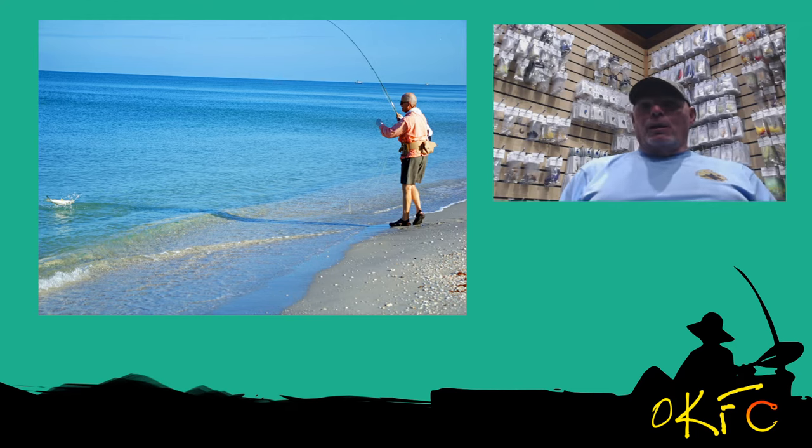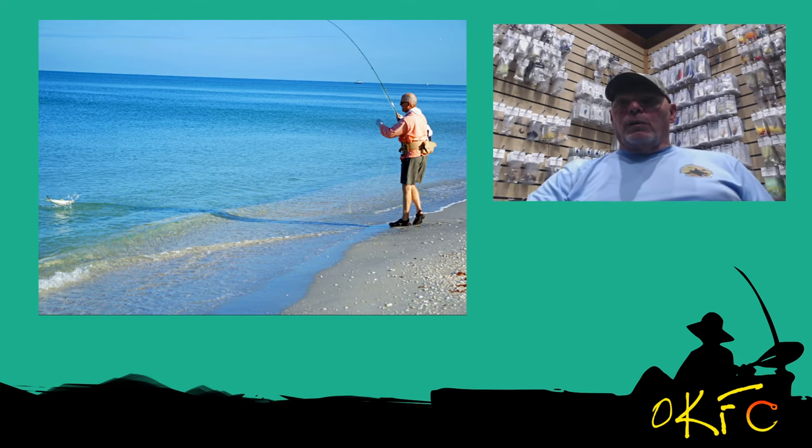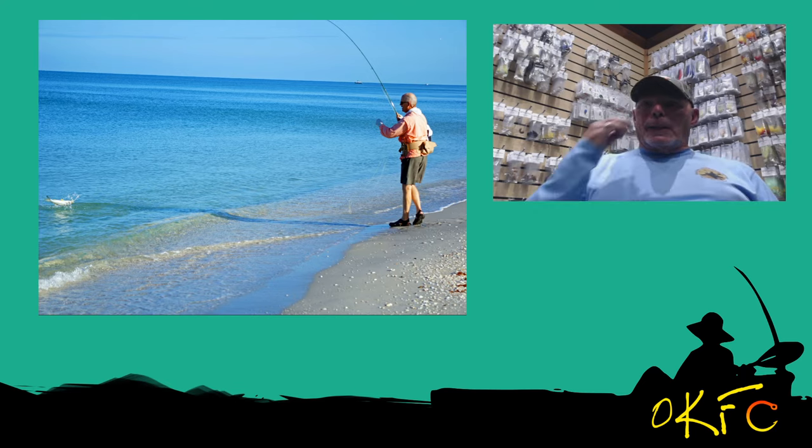I said, no, not necessarily. The beach geography is a little bit different. Just the angle of the beach is different. We got up there, and it was really quite fishable. And he did pretty good. He's a good fly angler. I think he landed five small snook.